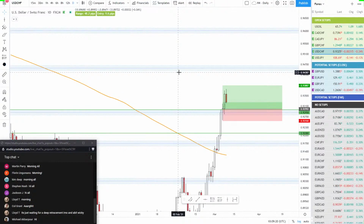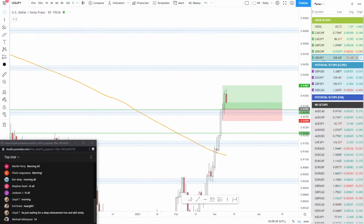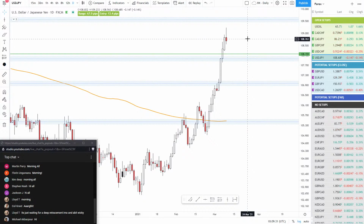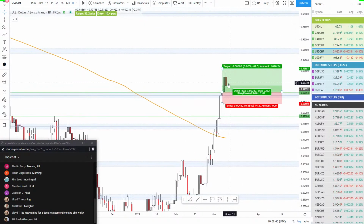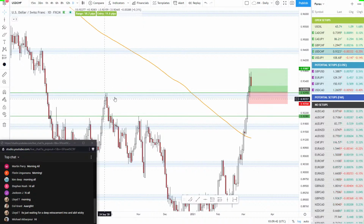USDCHF. Now, this one, unfortunately, is having a big turnaround right now. I don't think anyone actually entered this one. Correct me if I'm wrong, but this one and this one, I don't think anyone managed to get into these ones. Maybe USDJPY, but USDCHF, is anyone actually in this one?